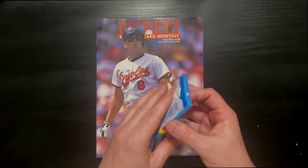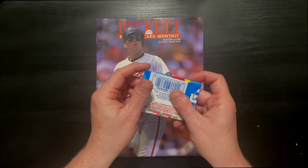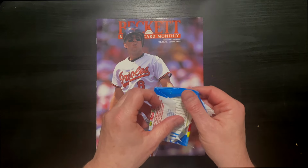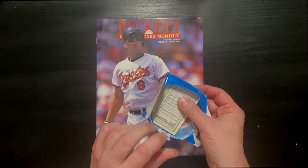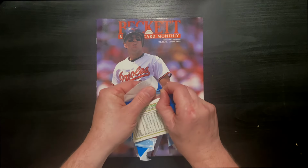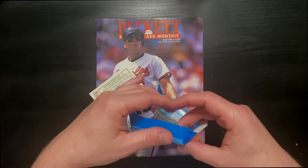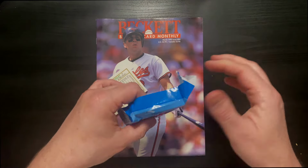Let us open up this pack of 1992 Topps. Gotta be honest, I don't remember 92 Topps. I was just starting to get to the era where I wasn't collecting as much as I had been from 87 to 91.